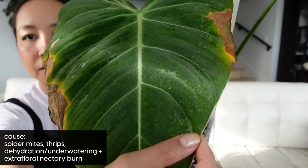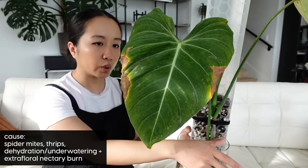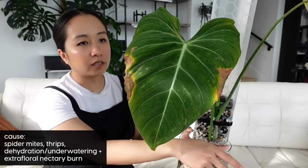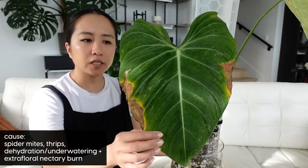Some people have said that this is like a fungal thing, and I'm not sure if it goes hand in hand when you have EFN with a fungal thing, but I would imagine if there was some kind of fungus going around that it would adhere pretty easily to EFN, kind of similar to the thaumatophyllum Xanadu or the philodendron, what is it? Tiger tooth? Philodendron jungle boogie, how it gets those really rusty spots on it, and people say it's like copper rust fungus or something. This is not quite like that.